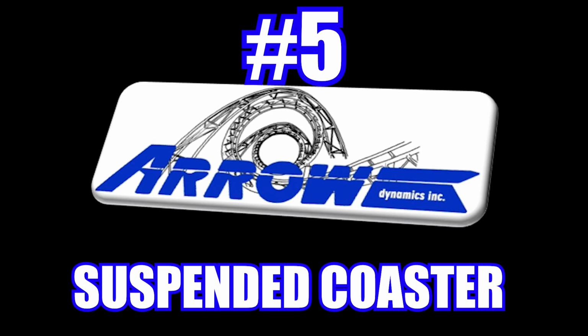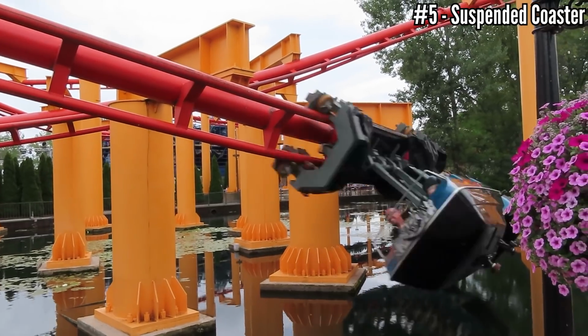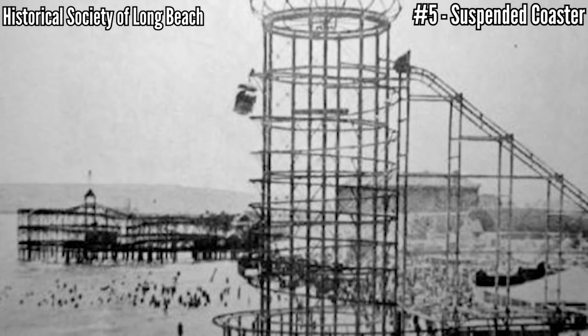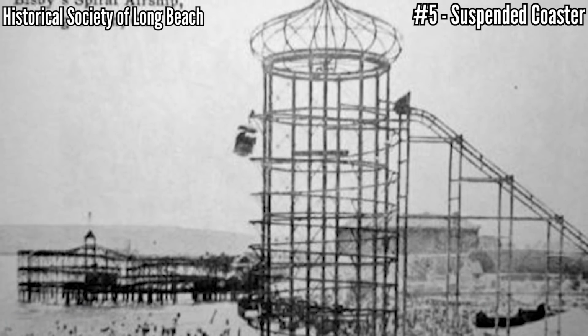Number 5. The Suspended Coaster. Aero didn't come up with the idea to put riders under the track. There were a few of these back in the early 1900s, but like the vertical loop, this idea disappeared for decades. In 1981, Aero brought it back. They opened the Bat at Kings Island, with cars hanging from the track, free to swing side to side.